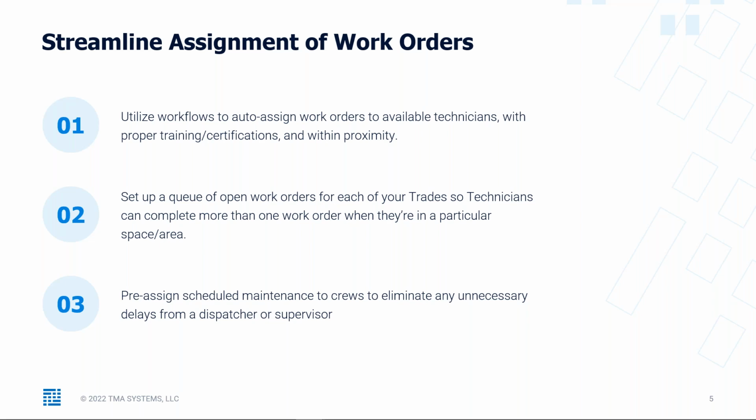Some things that I've implemented in the past are workflows. In some cases in a system, you'll have a workflow engine that can handle this. So, knowing to auto assign particular work orders, if we know that work order is within a particular trade, and I know a technician is close to it. Obviously in some cases they'll need the proper training and certifications to actually perform the work, so if it's high voltage electricity, something like that. But we can take some of that criteria and set up a workflow where we skip past a dispatcher or even a maintenance manager and just pre-assign some of that work when we can.